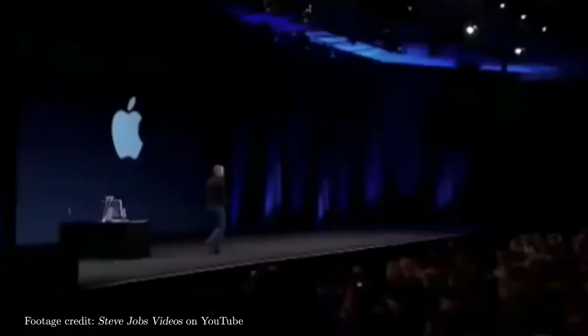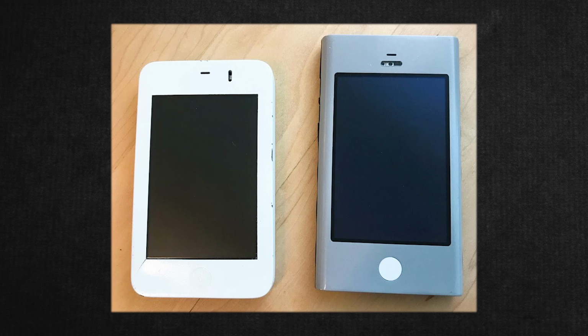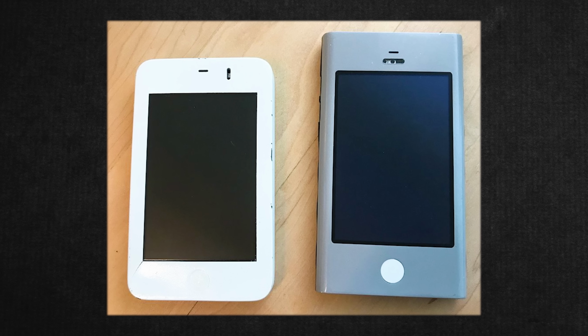In mid-2006, Steve Jobs had a problem. Apple was working on the first iPhone, set to be released in January 2007. But Jobs wasn't satisfied with the screen. The prototypes he was testing had plastic screens, which scratched easily. So Jobs wanted glass. But regular glass wouldn't work.